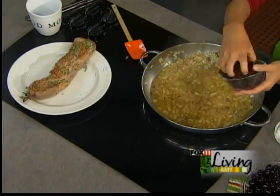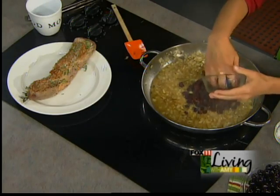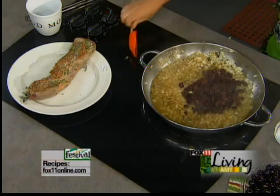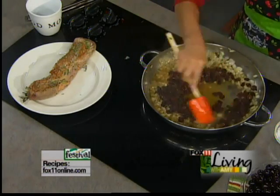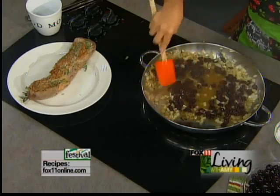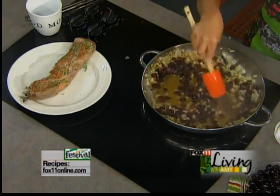Door County cherries. And when I put them in this hot liquid, they're going to plump up again. You could also certainly use fresh pitted cherries, but this is why I love this recipe, because I can make this all year round, even when I don't have access to fresh cherries. And they're gonna just plump right up and make the most wonderful sauce.